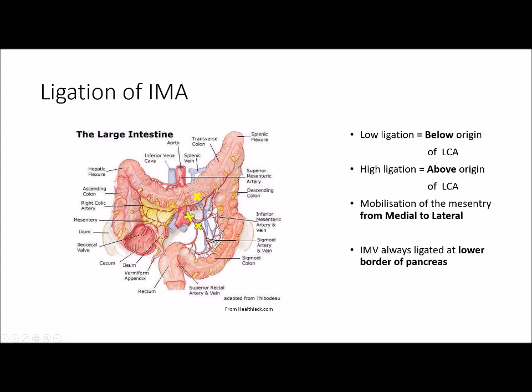Else, what you can do is go through the mesentery, and it is always better to approach the inferior mesenteric vein through the transverse colon mesentery. You can easily see that because the pancreas is lying where? Just above the transverse mesocolon, right? So you can easily enter that plane through it.